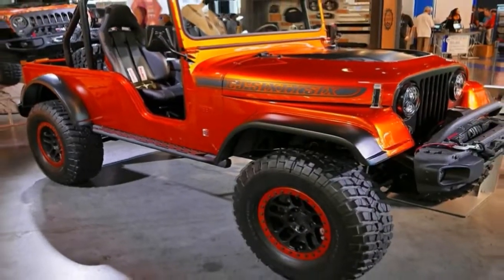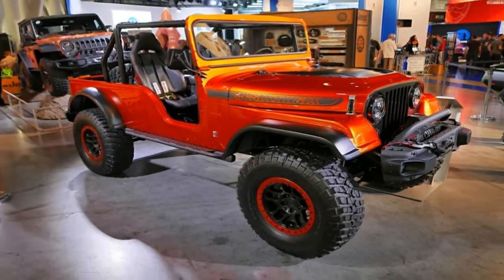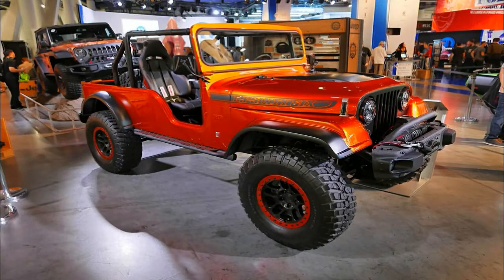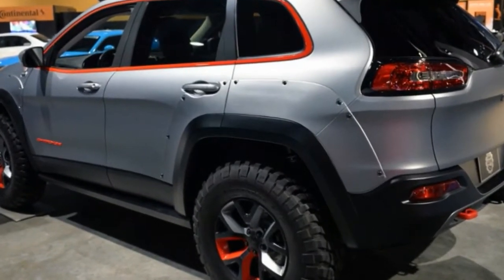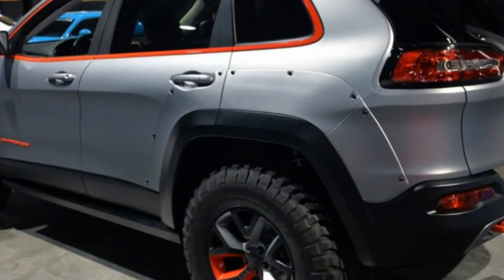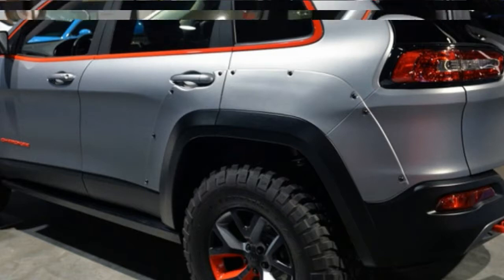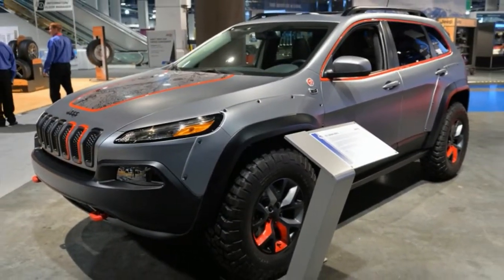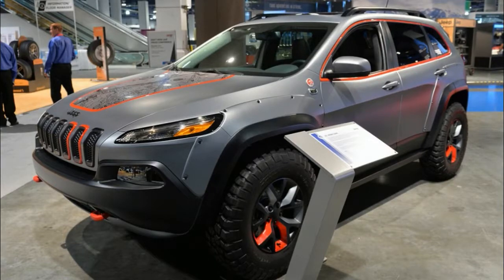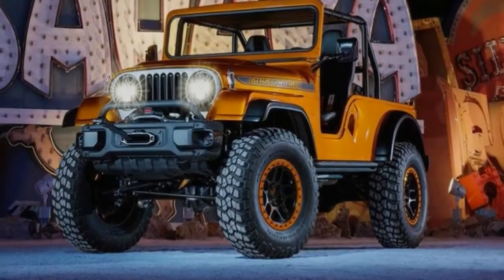This Jeep certainly has a unique look like nothing we've seen before. Up front, the CJ66 wears a steel bumper from the current JK Wrangler Rubicon Hard Rock, complete with a winch with synthetic line. The CJ grille gets a blacked-out treatment with LED headlights that might find their way onto the upcoming 2018 Jeep Wrangler JL.